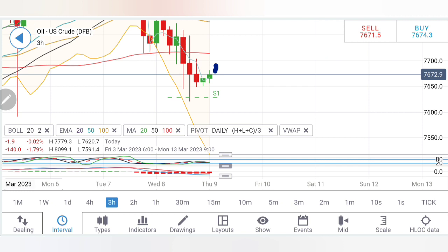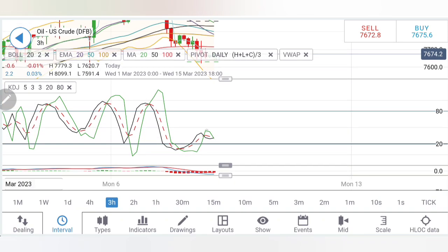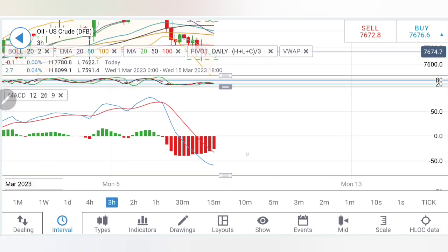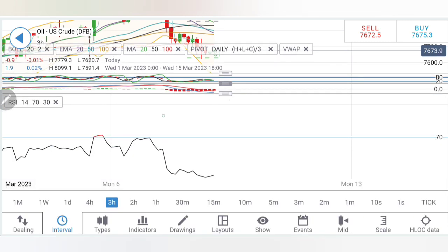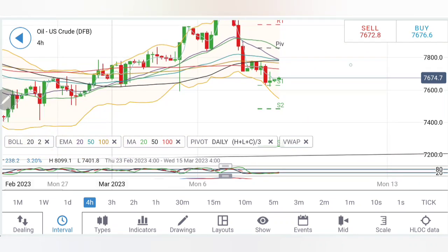So rather I will recommend you to buy here at 76.8 itself, expect 77.2, 77.5 and beyond that we may see a little rise, and the only bullish confirmation is if it trades above 78 levels. Stochastic is trying to look upwards, the MACD is bearish but trying to converge here, RSI at the bottom is trying to reverse here. Now look at the 4-hour charts.